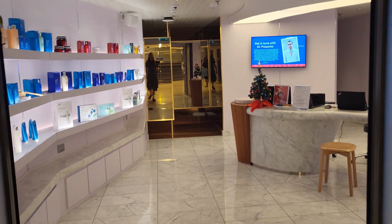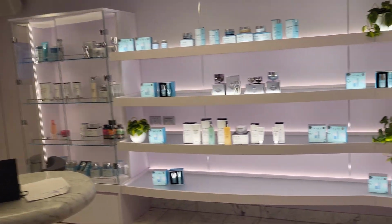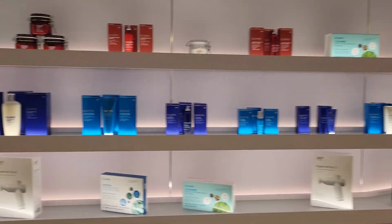It's only a few things on the 5th deck, but near the elevators here, we have the spa. We didn't use the spa ourselves, but they have a lot of different services and things you can do in there.